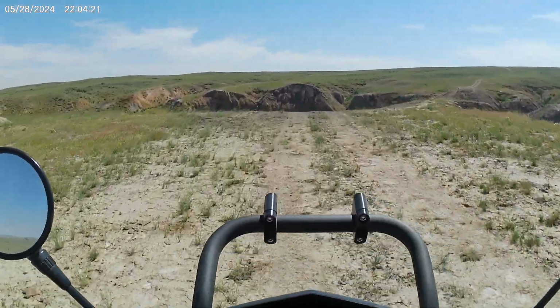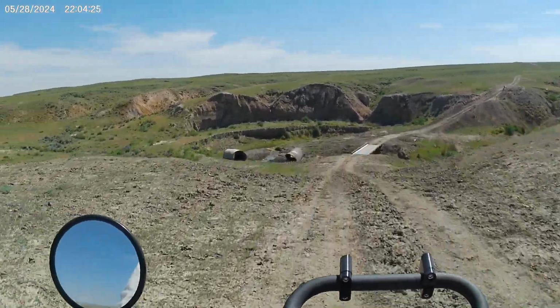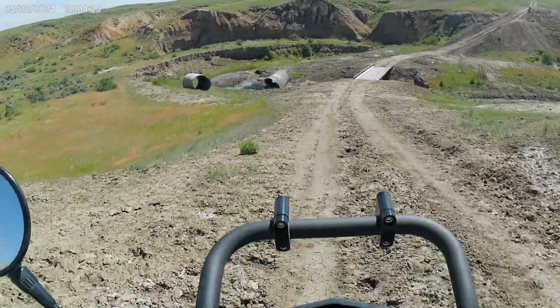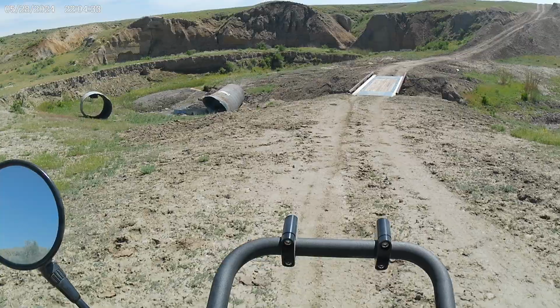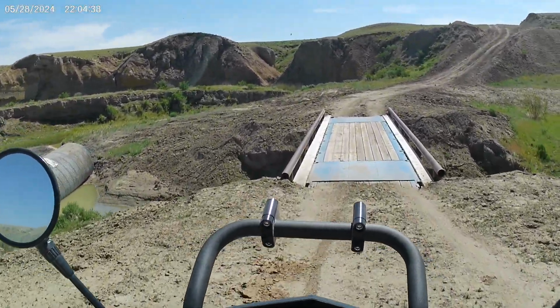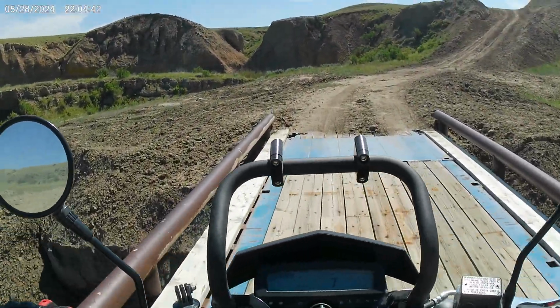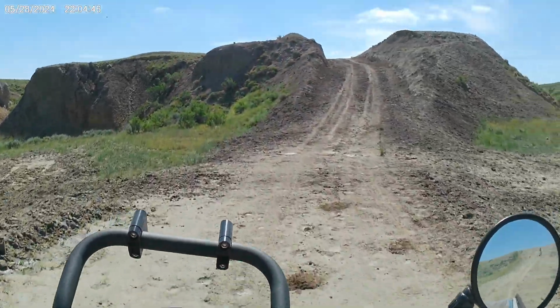Might come out here later in the summer with a varmint rifle and do a little long range target practice at some of the prairie dogs. Get back a long freaking ways from them and try to hit them. Kind of need some dirt so you can see where the bullet's hitting so you can walk them in, you know.